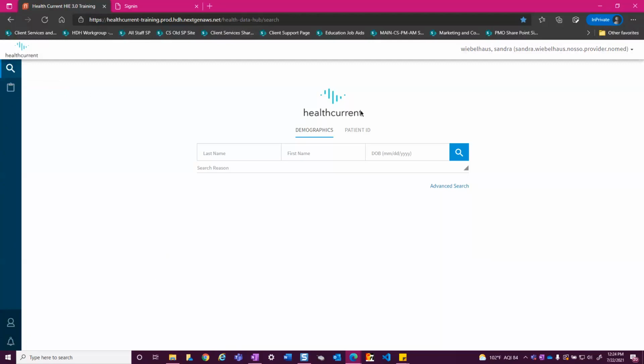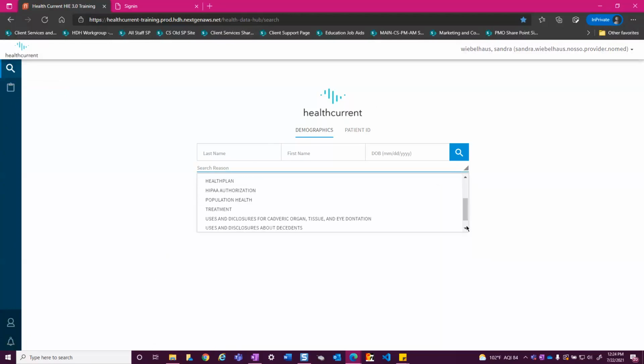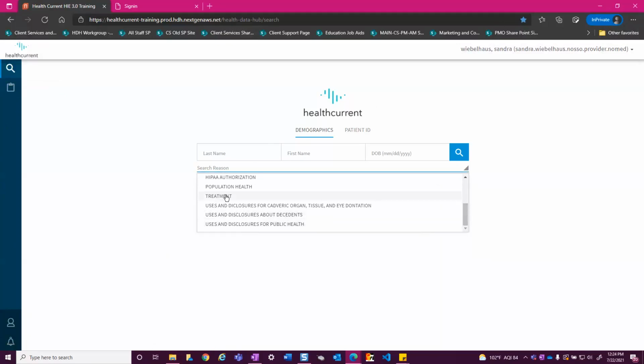For here, I'm actually going to use a patient ID. For those of you who were on the call on Tuesday, you might have seen some of this. We do require first name, last name, date of birth, and a search reason. The search reasons will be based on your role at your organization, whether you're a care coordinator, health plan, or a medical provider, which usually uses treatment.